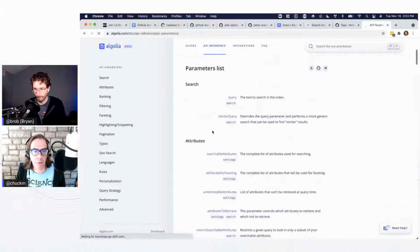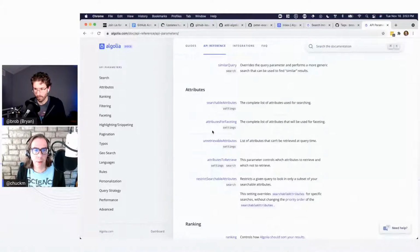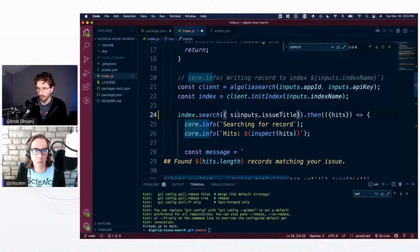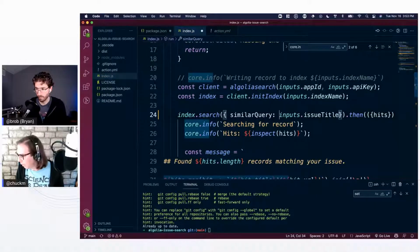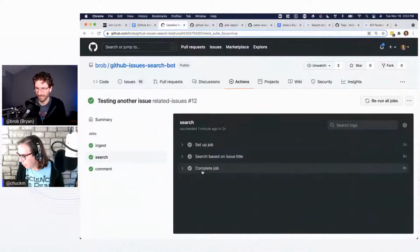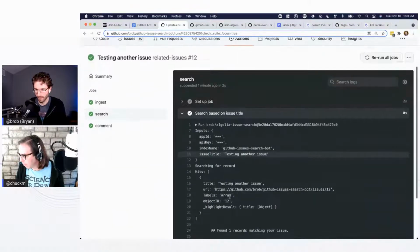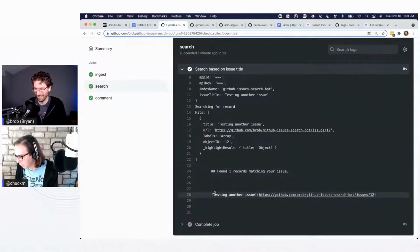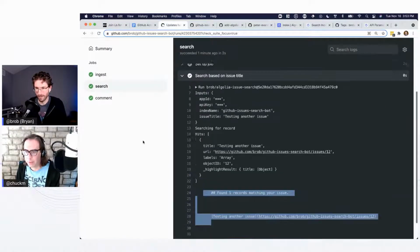Right. So instead of doing a query parameter, you do a similar query parameter. Like that. Yeah, let me make sure that's right. Let me check our output real fast. Oh wait, you got to do. Oh, here. This is how you do it. Yeah, send it to me over here, and I'll drop it right in the chat here.